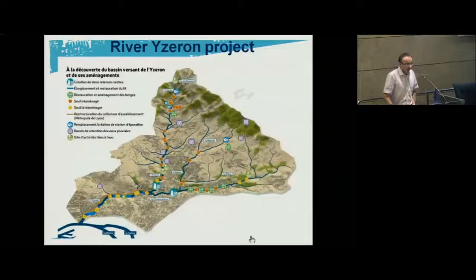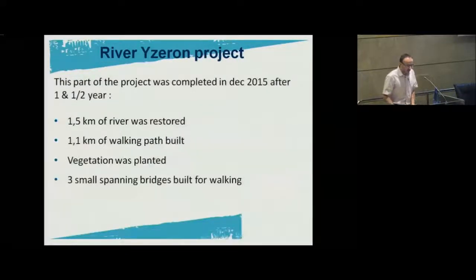Now, this is a catchment scale project. The area where the concrete channel was, the 1.5 kilometers, is at the downstream end. The red dots are the weirs that have already been equipped with fish passes or removed. And the yellow dots are the weirs that had to be removed. The project took place between 2014 and December 2015. It lasted about 1.5 years.